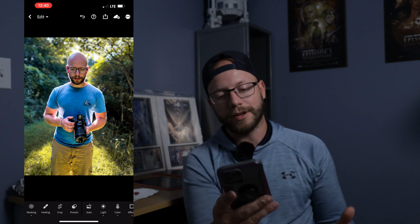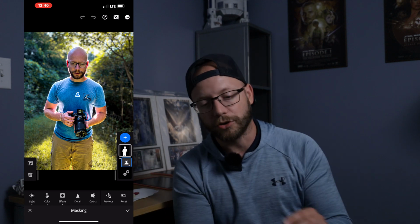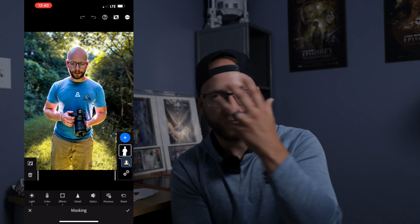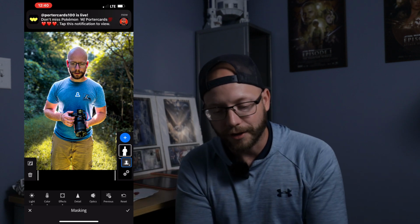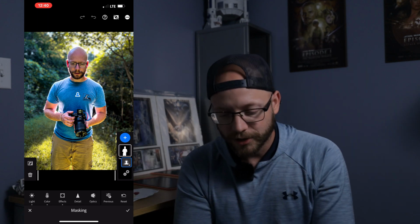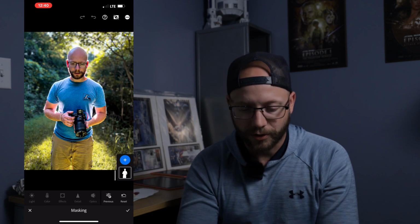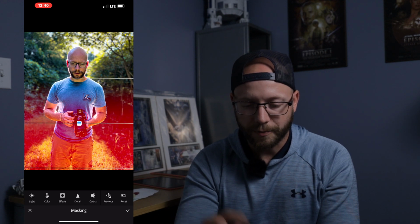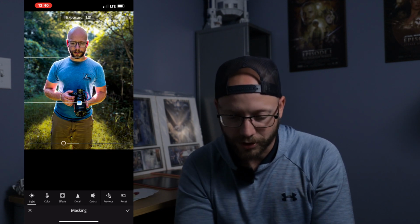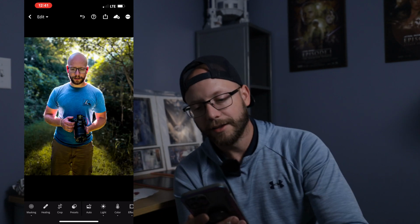So the only thing I'm going to do now is I'm going to add in another mask, because I kind of want the attention to be drawn up a little bit as a photo, because as a profile pic, it's going to be more face focused, right? But as a photo itself, I want the focus to be more on the top third of the photo, because that's where my face is, right? So I'm going to add a mask that is just a linear gradient. I'm going to hit linear gradient, drag it from the bottom up, and then adjust the exposure so I can dim this down a little bit so that it puts a little bit more focus on me.